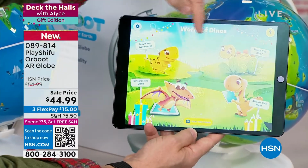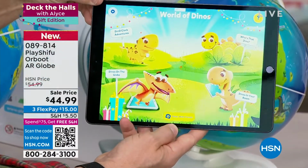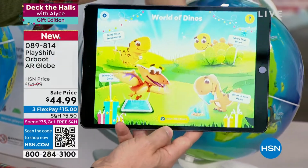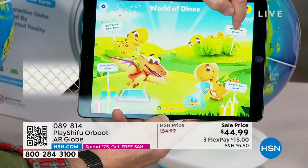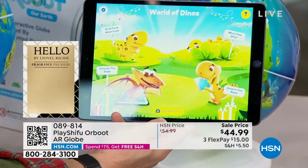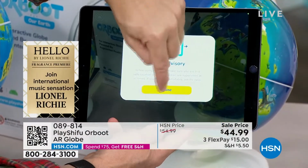This one I have for pre-K. It's the Dino World app, which I'm going to turn up that audio again. So it keeps them, this is where it's fun. Yes, I can play with the globe behind me, but maybe I'm just taking this to the restaurant. Who's that dino? I mean, 55 different dinos. Dinos in your room. I love this one.